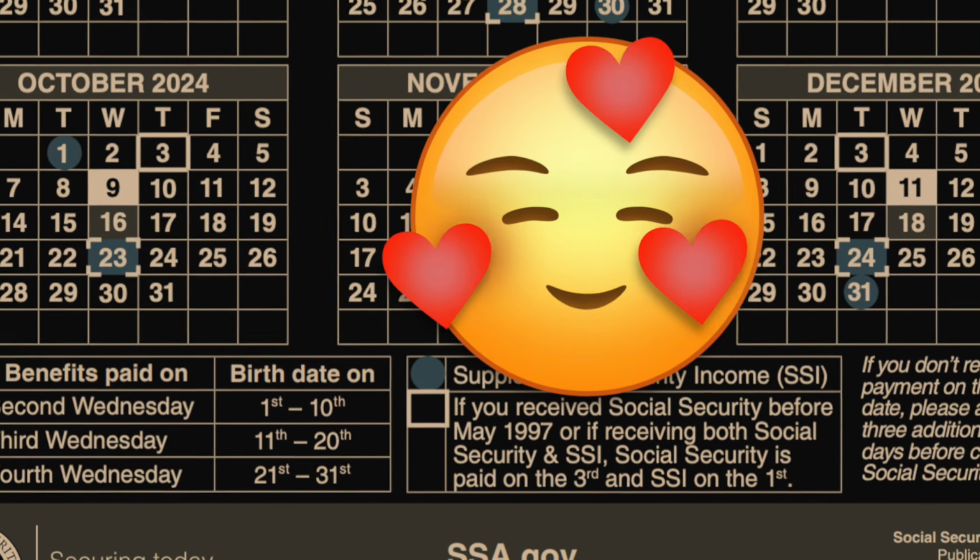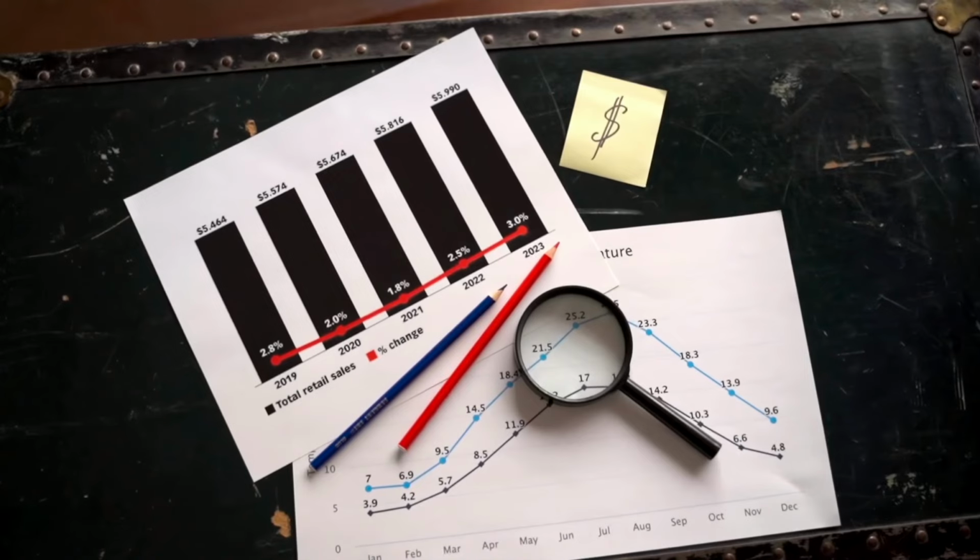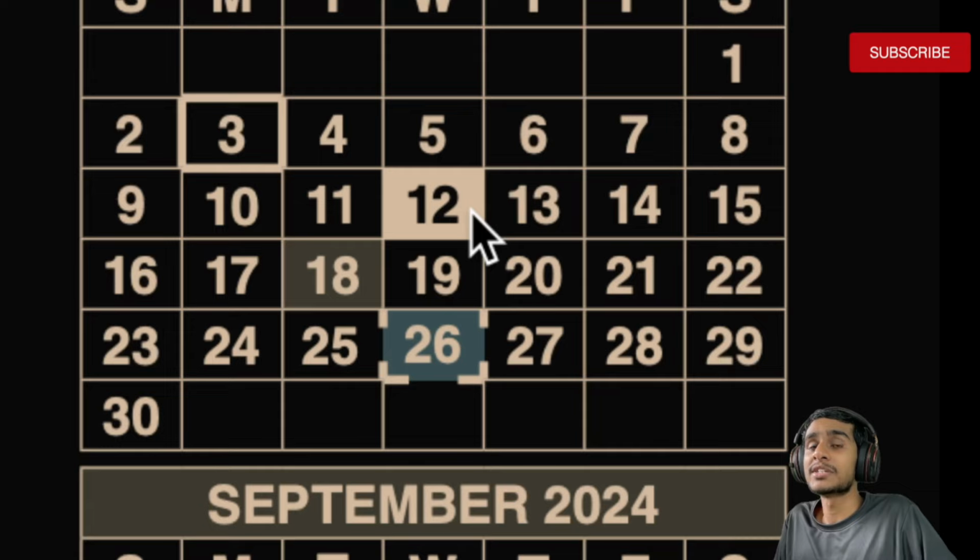Remember, Social Security payments are distributed based on a staggered schedule depending on your birth date. And for SSI recipients, it's a little different. Here's what November looks like. November 1st. For those of you receiving SSI benefits, you're going to see your first payment on November 1st.